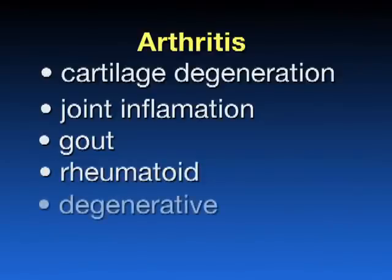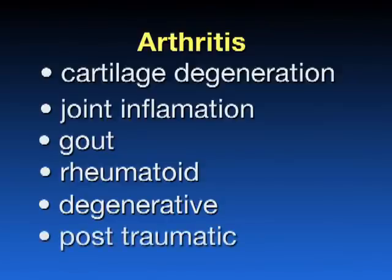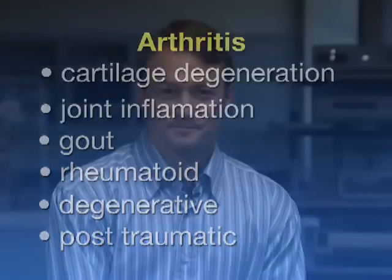Another form of arthritis is degenerative arthritis. And yet another form is called post-traumatic arthritis. You probably get the idea. All of these things in combination lead to you coming to see us for your ankle pain, stiffness, and swelling. And it just doesn't seem to improve no matter what you do. When you first come into the Steadman Hawkins Clinic, we'll evaluate your ankle.